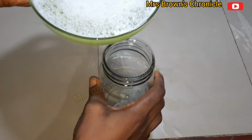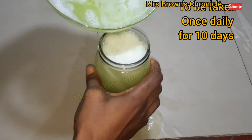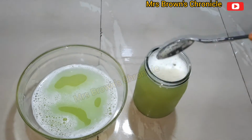Take this first thing in the morning for 10 days, 30 to 40 minutes before breakfast. On average, you should start seeing improvements in about 3 to 4 days, as the case may be.